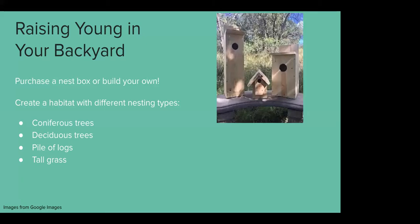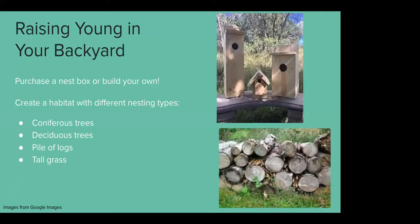Pile of logs and tall grasses are also really great. And yes, cover and a place to raise young could be the same thing. But in order to make sure you're offering a lot of options, the certification asks for at least 2 different places to raise young in addition to the 2 minimum cover locations. So you can say you need 4 places for cover and to raise young together.